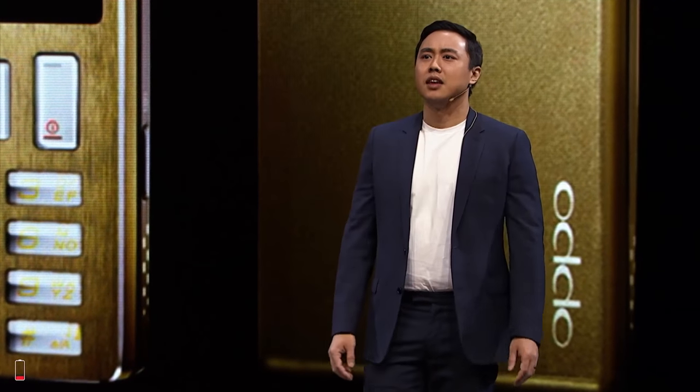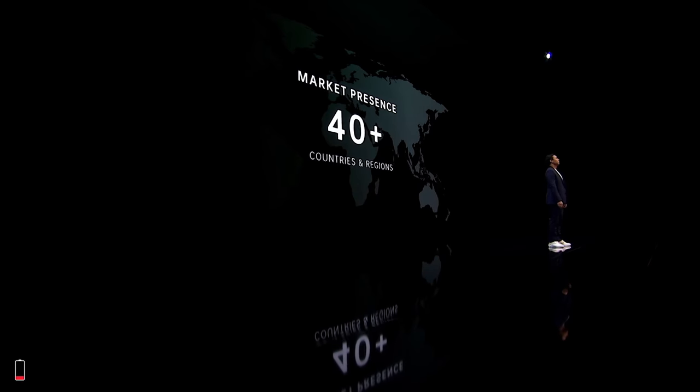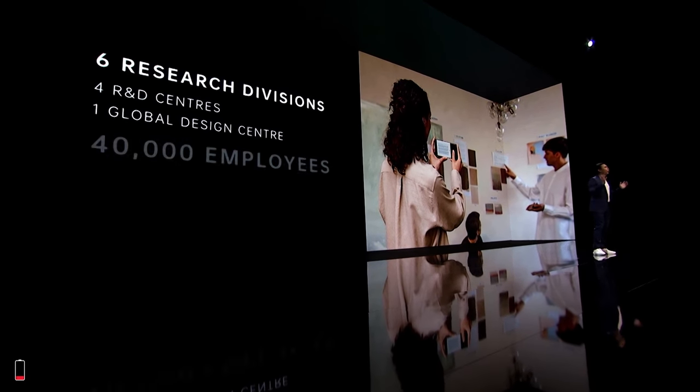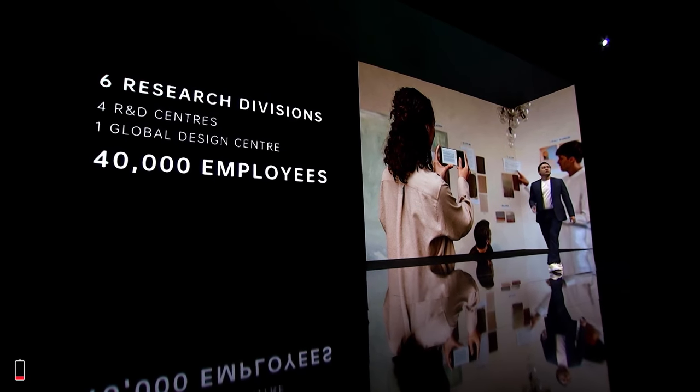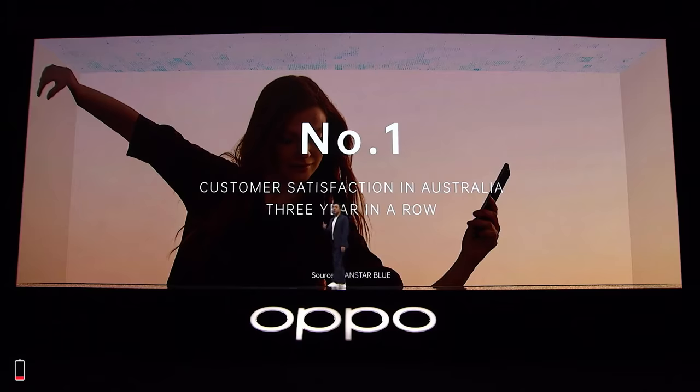Design and technology may have moved on since then, but our ethos has always remained the same. From our humble beginnings, our brand has continued to grow and evolve, and today, OPPO can be found in over 40 countries and regions. We have 6 research divisions and 4 R&D centers, a global design center in London, and over 40,000 OPPO employees worldwide. Today, we are truly a global brand with 320 million happy users around the world. In fact, out of every 30 smartphone users, there is one who chooses OPPO to be its daily companion. For us at OPPO, the true measure of success is the feedback that we get from our customers and the impact that we have on their day-to-day lives. In Australia, consumers rank OPPO number 1 for customer satisfaction. Not once, but 3 years in a row.